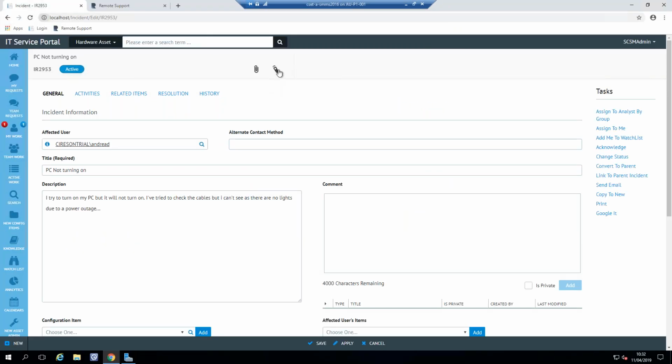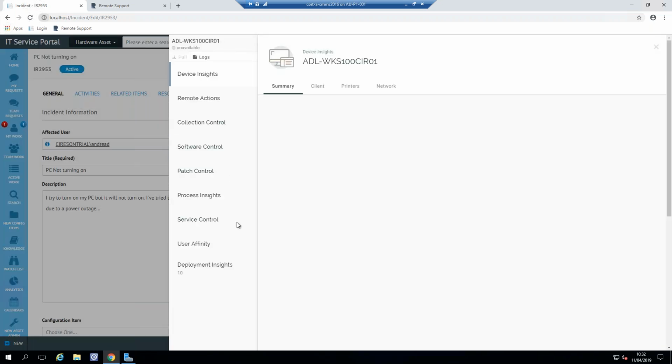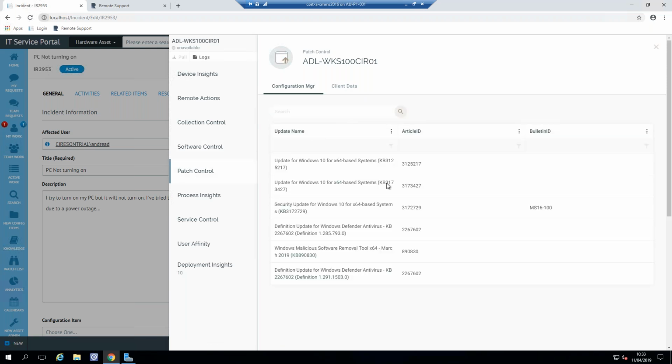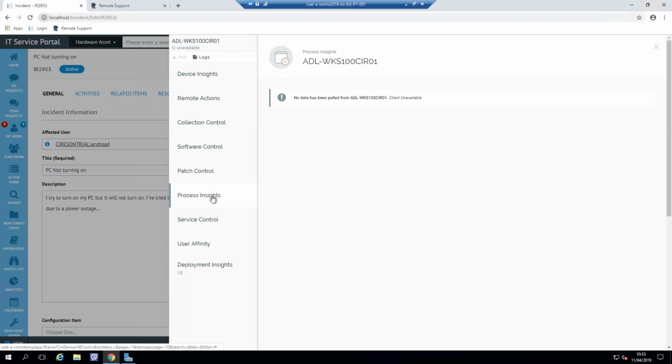So I can actually remote those machines and look into the information about what is currently installed on the machine, and then I can either add, remove, or repair those applications directly from here. Same with patch control, so I can see what Config Manager says it has installed on the machine, and from the client data, again, if it was up, would show me if it's got any pending patches. I can invoke those patches to install, and that will invoke the Config Manager client to actually do a reevaluation of that Windows update and grab all of the patches that it has mandated that need to be installed.